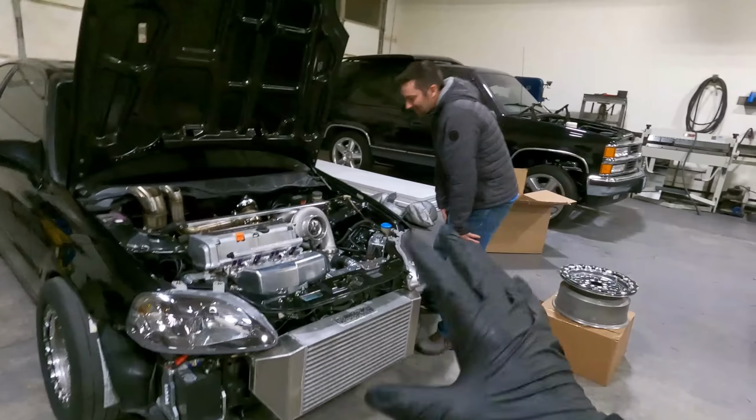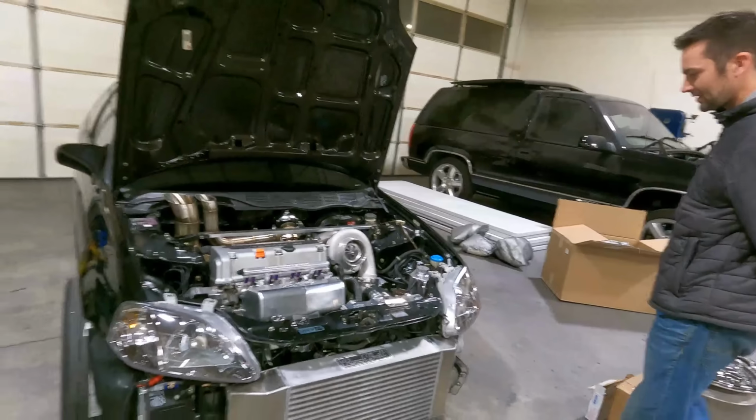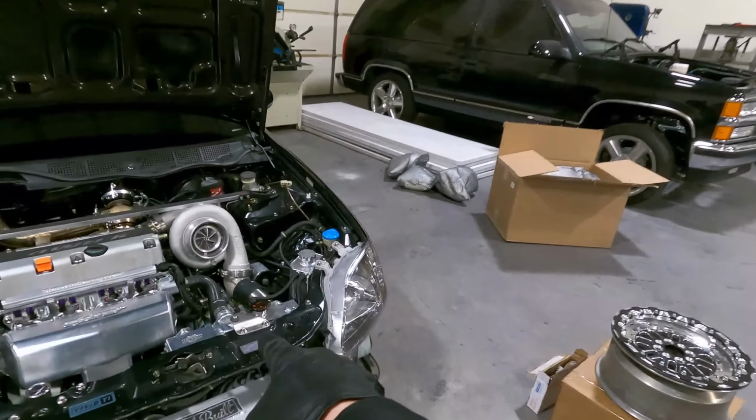To do something like this and this type of build of this car, to give you an idea, I'm over the 100K mark in the car. But you got to keep in mind where it is and what parts it does have. The transmission alone in this car, if you were to buy it, is right around 22 to 23 grand.